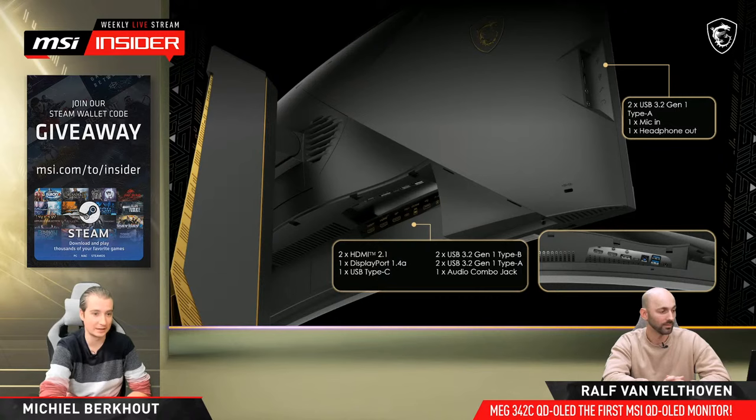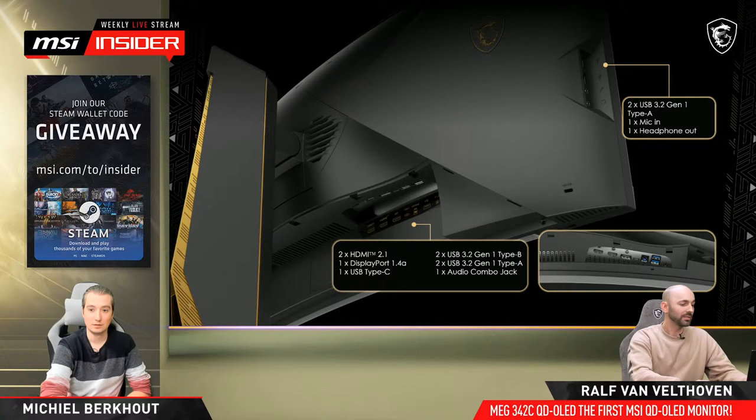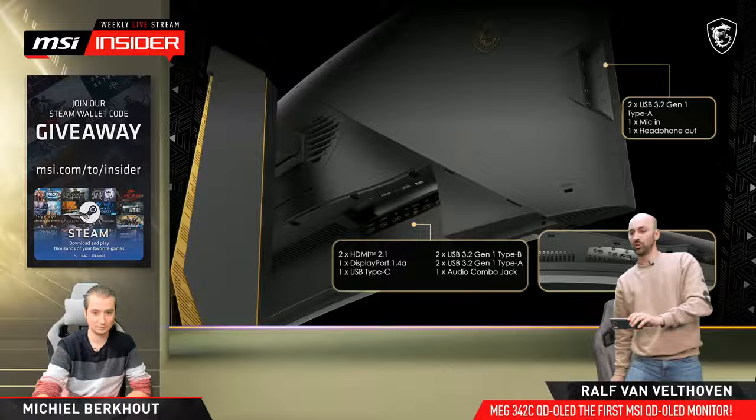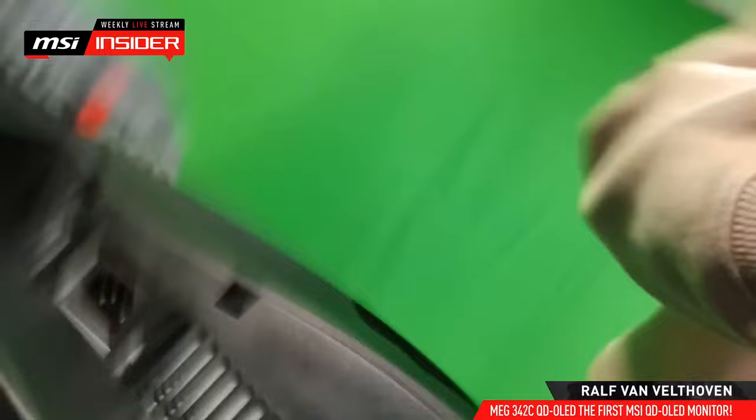So looking at the connectivity, I think I'm just going to show you, if I had the mobile phone here. Just 1 second, guys. So you should be able to switch now. Oh, we're upside down. I'm getting seasick. Sorry about that.